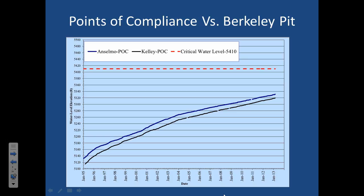And so these are two point of compliance wells right here. This is the Anselmo mine shaft. It's the point of compliance site that's located furthest away from the Berkeley Pit. This is the Kelly mine shaft right here, and it's closest to the Berkeley Pit. It's right next to the rim. So how does the Berkeley Pit stack up with those hydrographs? It's been filling up. All these sites have been filling up, and they're filling up right now at about a half a foot a month, 6 feet a year.